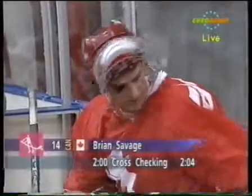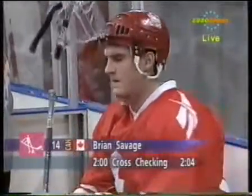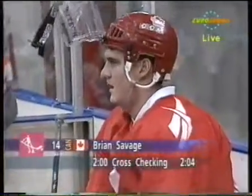Swedish referee Johansson asserting himself on the play, issuing the cross-checking call. Action tough around the front of the Canadian goal. Going for the rebound is Italian number 12, Mancy. The cross-check is delivered by the Canadian number 14, Brian Savage. He goes directly to the penalty box, sporting a nice black eye underneath the visor.